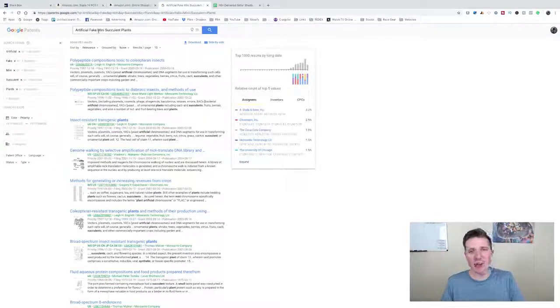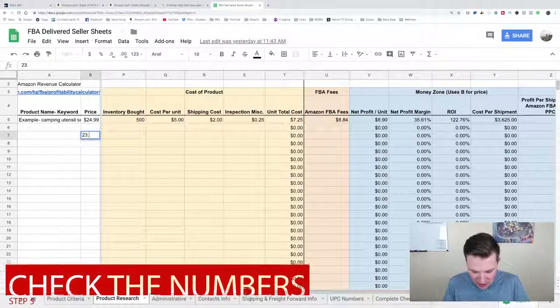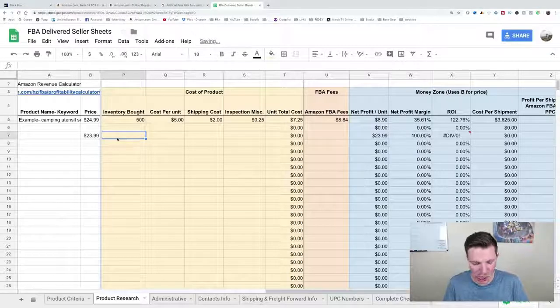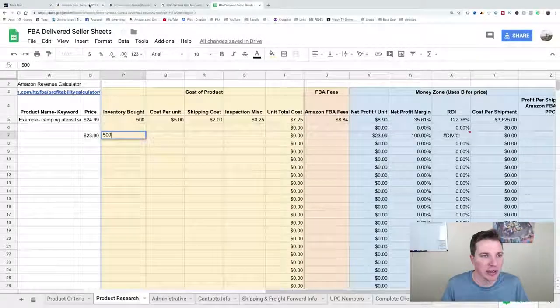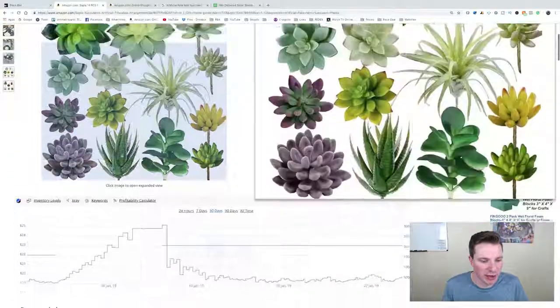So after we've done our patent check and everything else, we need to make sure we're going to be profitable. So that's the fifth key to finding profitable products, is we need to check the numbers out. So if we come over here and we put in our actual $23.99, all right, we need to make sure we really check out the numbers. So let's run through some numbers and see if we're going to be profitable. Let's say we buy 500, and we're going to come back to this product. We're going to pull up a little tool to help us out really quick.